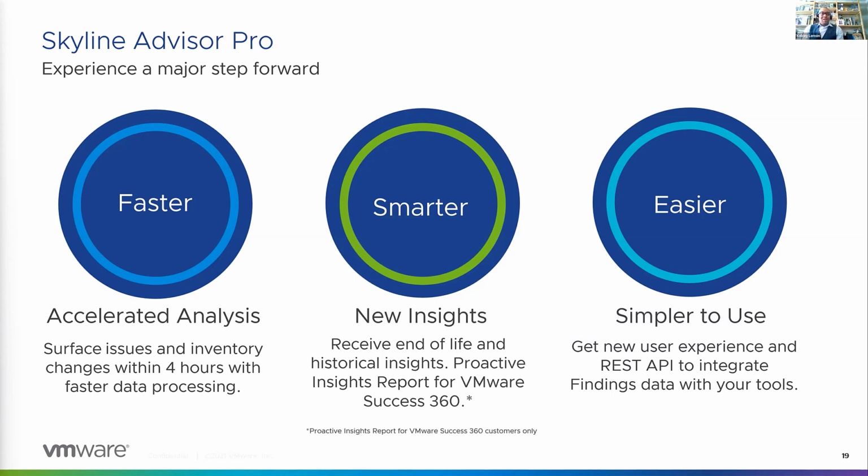Customers also said they wanted it to be smarter, and you've talked about this several times with the insights and the data-driven analytics. So we wanted to make sure that the product and the service provide more intelligence, and we've done that in a couple of different ways. We've got the end-of-life guidance and historical insights, and if you're a Success 360 customer, you get access to exclusive features, including the new proactive insight reports. And then there are TAM health checks that I know you're a big fan of, and we're going to talk about that in a minute.